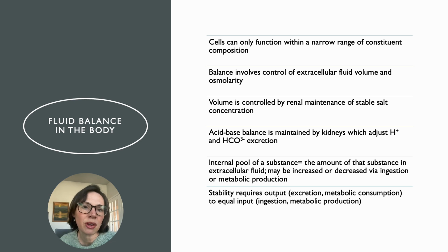Our plasma is composed of more than 90% water. Our skin, muscles, and organs between 70 to 80%. Our bones are much drier, made up of about 20% water. And adipose or fat tissue is the driest of all at around 10% water.